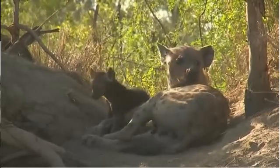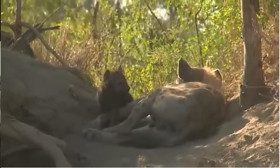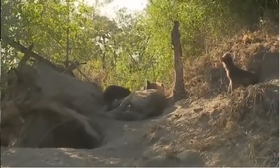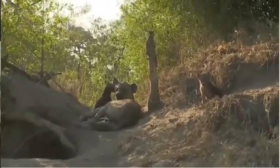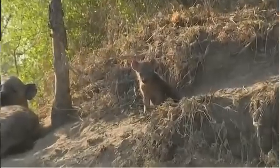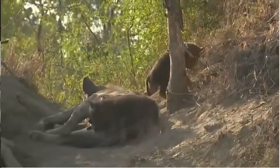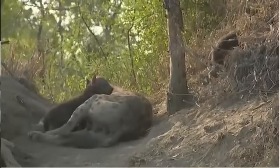Oh, the other female has just taken off at high speed away from the den. Maybe enough of playing with the cub. It'll be interesting to see if the cub comes back now. So we're going to stay at the den for a little bit longer, see what's happening.